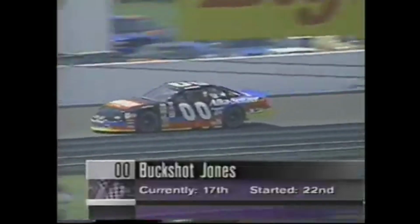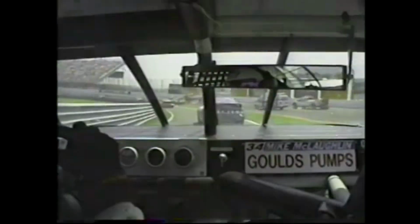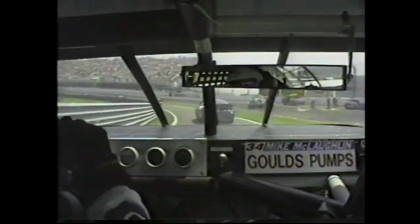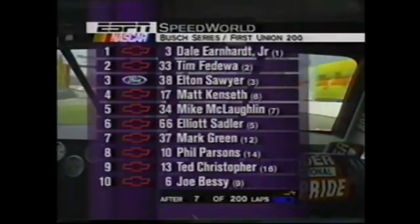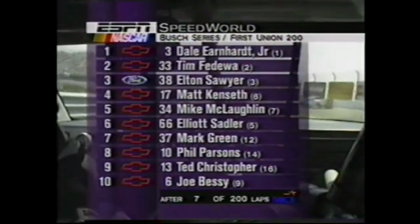There's Buckshot Jones. He was running in 17th position after starting 22nd. So the caution out here at Nazareth after 7 laps. Dale Earnhardt Jr. is the leader, and a crash on the course has caused the yellow.